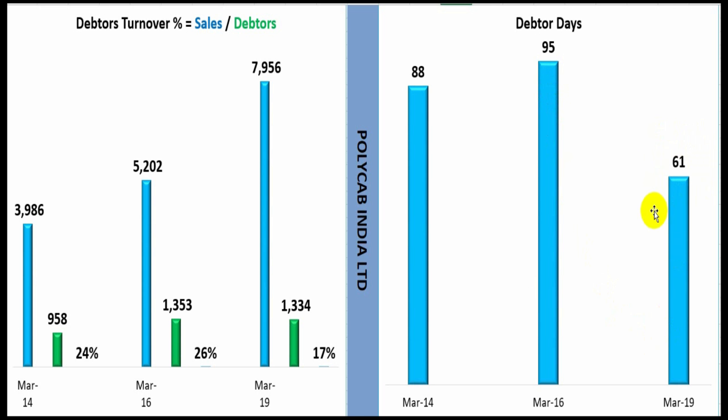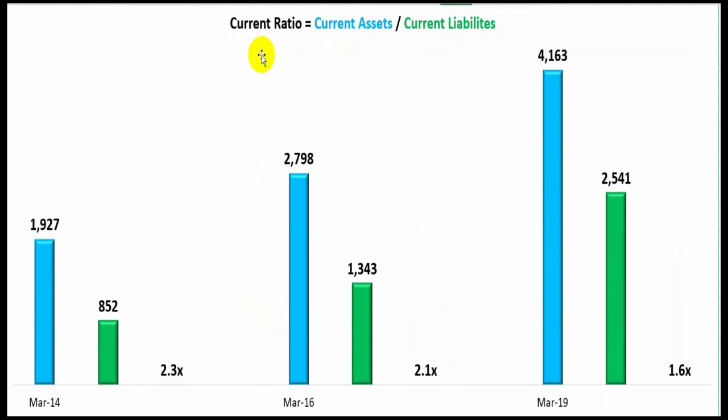Here in March 19, the company has started collecting payment much faster from its customers, and currently it takes around 61 days. When we do peer group analysis, we'll look at how fast the other peer group companies are collecting from their own customers and what is their debtors turnover ratio. The current ratio in March 19 stood at around 1.6 times. The company's assets were at around 4,100 crores and the liability to be paid out in the current year is 2,500. So it has enough assets to pay off its current liabilities.